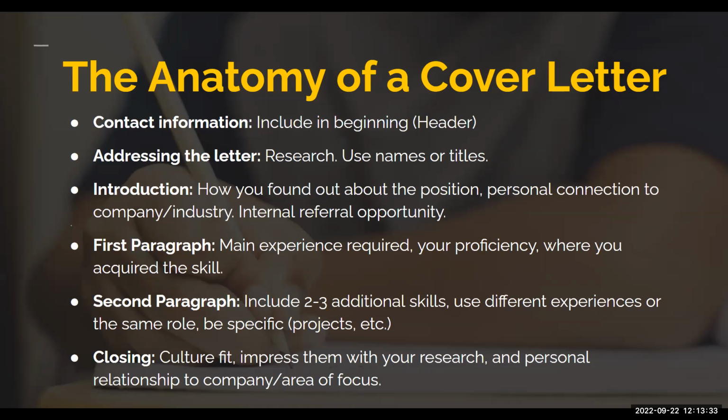So the second paragraph really includes any additional details, including any specific projects that you've done. You also focus on soft skills, any kind of leadership examples that you can add in here are also great. Remember, they're not just hiring you for your technical skills, the engineering skills. They also want someone that has soft skills. And so keep that in mind as you're writing both the cover letter and the resume. Make sure you're including examples of that.